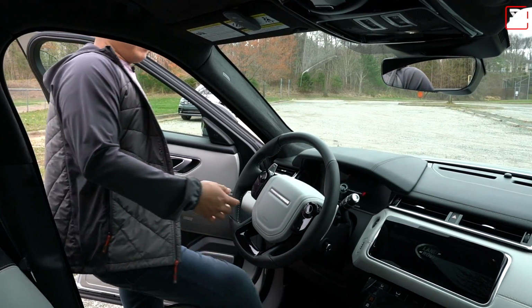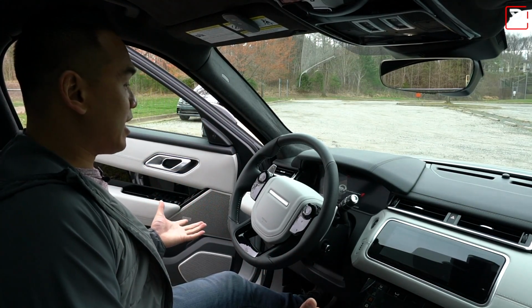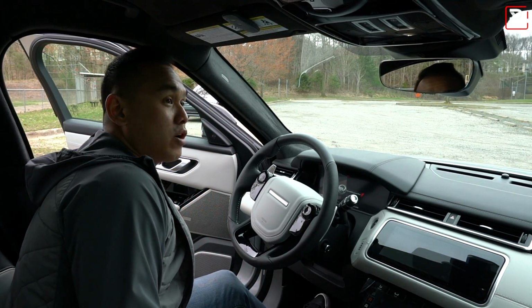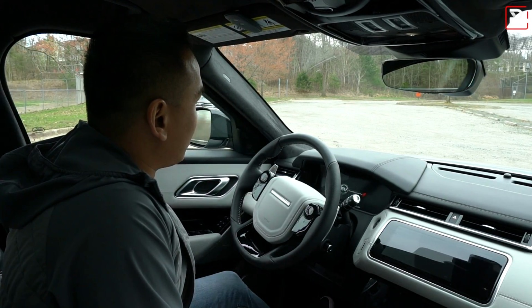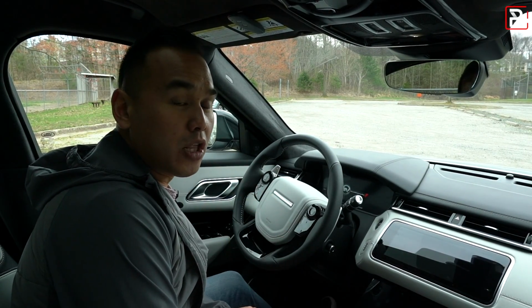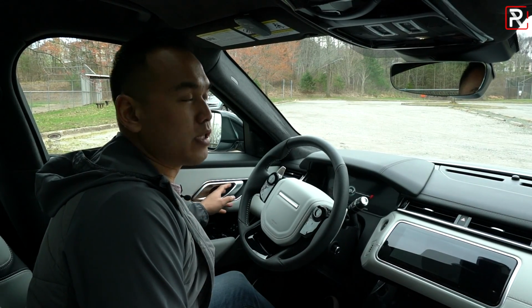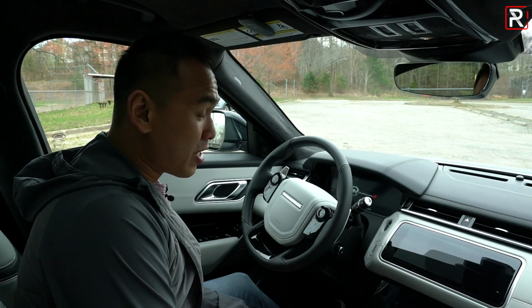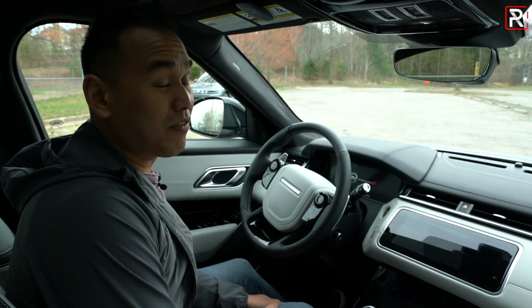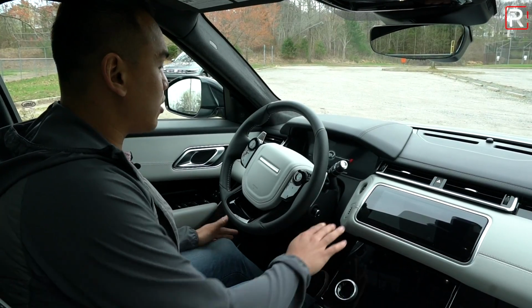So the exterior of the Velar definitely has the Range Rover look, but what about the interior? Now, first getting inside this SV Autobiography Dynamic Edition, Jesus, that name is really long. Shutting the door, you can hear it has that typical solid thunk, although I'm surprised this car does not have soft closing doors. I suspect that they only will reserve that for the higher end models, although this car here with its near six-figure price tag is definitely up there with anything that's expensive in this segment of vehicle.